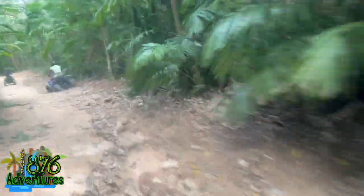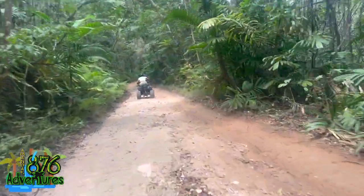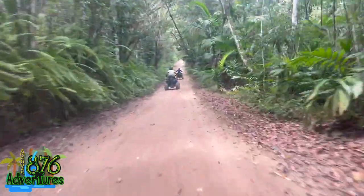For the tourists, or foreigners I should say, it's $100 USD per person currently. That's what it is right now. For locals, it's $8,000 per person. And you can see the trail.